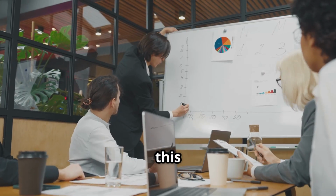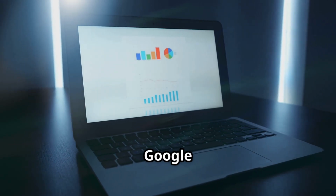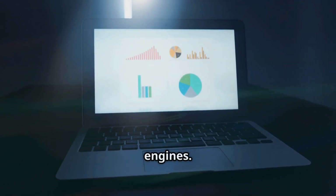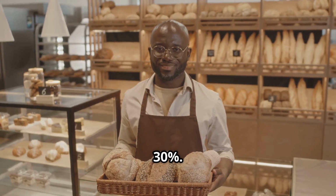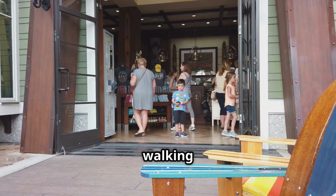So, why does all this matter to your business? Simple. More visitors, more sales, more trust. Indexed sites get shown in Google searches. A whopping 51% of all website traffic comes from search engines. Plus, sites on the first page get 92% of the clicks. Jenny's sales jumped by 30%. For local businesses, indexing can lead to more people walking through your door.